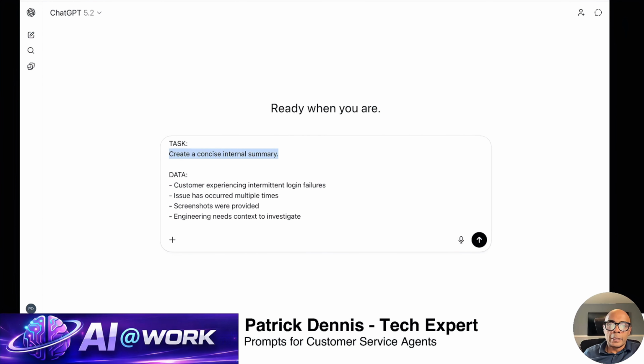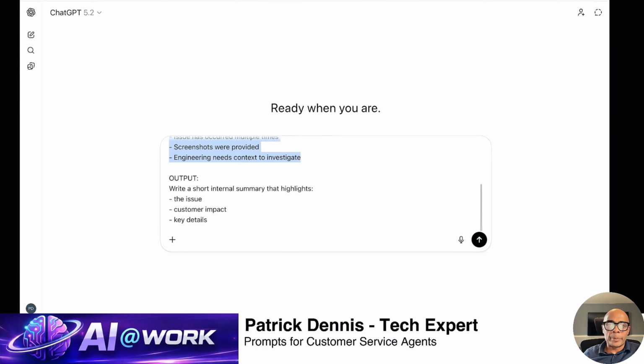The data is customer experiencing intermittent login failures. The issue has occurred multiple times. Screenshots were provided and engineering needs context to investigate. The output, again, what good looks like, is to write a short internal summary that highlights the issue, customer impact, and key details. Let's go ahead and run that prompt.